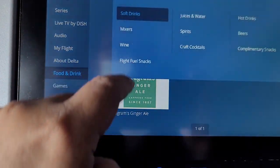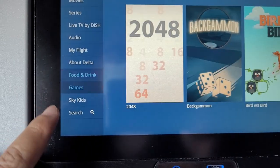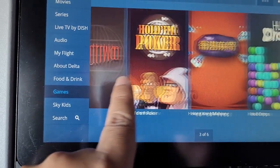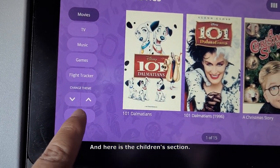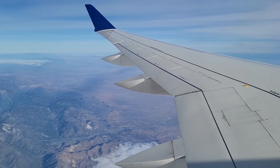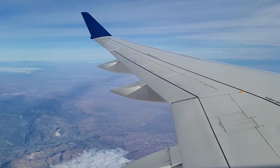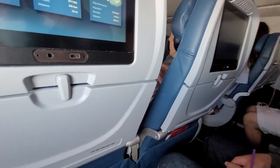Here you can find the food and drink menu, which has a good selection, and we'll get a choice of snacks, as you'll see. Some games, should you want to play something or to try to stimulate your mind during the flight. And there's your 3 degrees of recline for economy seat, if you were curious.